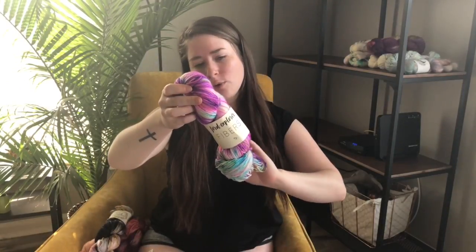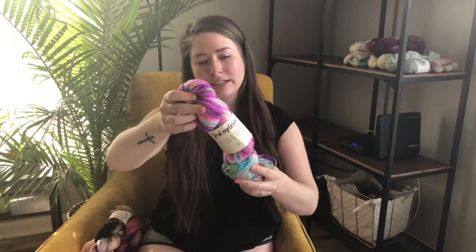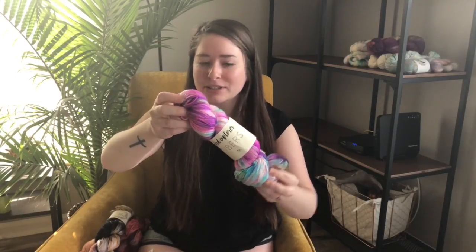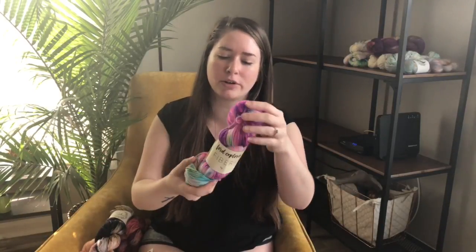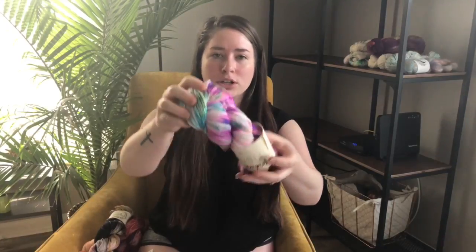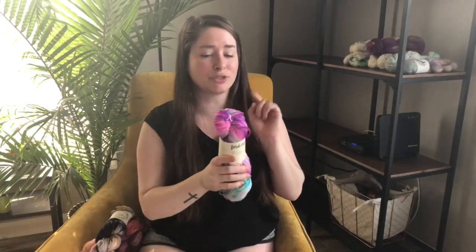So it's a fingering weight yarn, 450 yards, 75% superwash merino and 25% nylon. So this is one of her older bases, I think. I think she's changing to a new base, which I have some of that I'll show you. But it's so pretty. Like the colors in it, just very, very tropical, dreamy. I can't even get enough of it. I have 2 skeins of this.